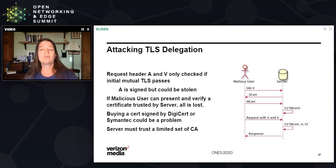So the malicious user would make a connection to the server, assuming that it could, and it will provide its own version of a client cert. And if that client cert, that mcert, checks out, the handshake will complete and it can make a request with an access token and a verification header. The access token is signed, so presumably our malicious user has stolen an access token from someplace. Assuming that all checks out, then it could get the response from the server. So there's a couple levels of protection here. The malicious user will have to find someplace a signed access token.